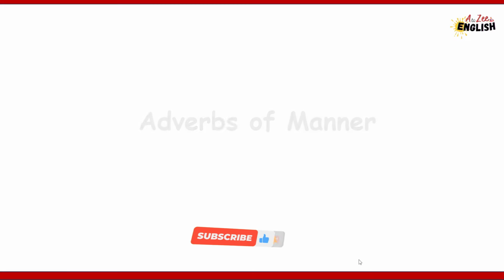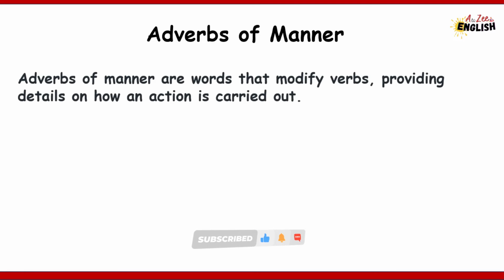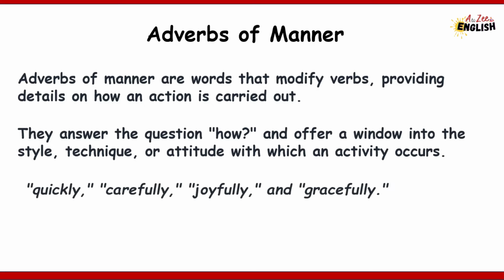Let's start with the definition of adverbs of manner. Adverbs of manner are words that modify verbs, providing details on how an action is carried out. They answer the question how and offer a window into the style, technique, or attitude with which an activity occurs. Examples of adverbs of manner include terms like quickly, carefully, joyfully, and gracefully.